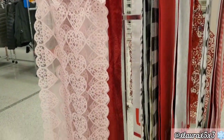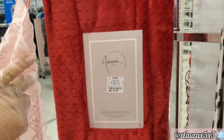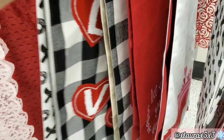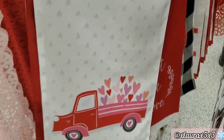$4.99. These are some runners. These vary in price, of course. These are priced at $4.99. That's just a blanket. Some are priced at $7.99, $8.99, etc. Look at this one with the truck.